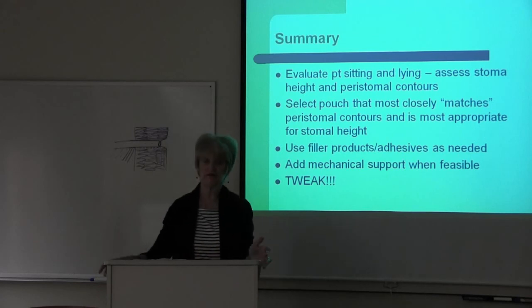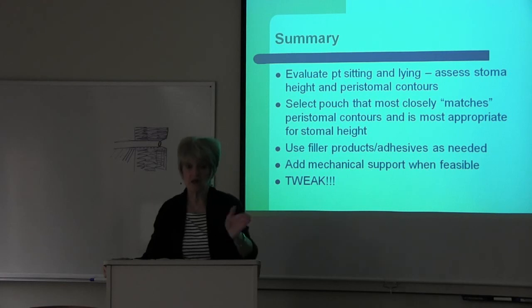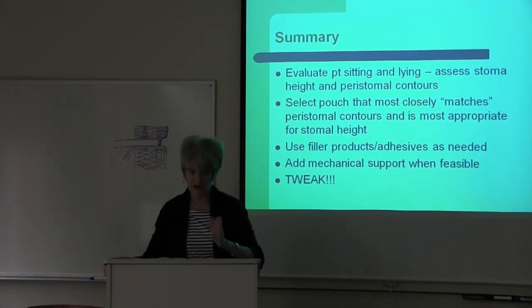So in summary, you're going to have a lot of patients with difficult stomas, and there's not one single product that will work for every patient, and it's not one single pathway. Do this, do this, do this, do this. There is a pathway, but the pathway involves considerations. Think about this, try this, add this.